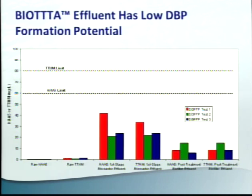What about DBP formation potential? You are adding acetic acid. It will form DBPs if it goes through your system. This was a series of 3 DBP formation potential tests that we did from the BIOTTTA system, where we took raw water, effluent from the first stage bioreactor, and effluent from the second stage biofilter, dosed it with chlorine at a very high residual of around 5 milligrams per liter, and left it in the trailer for 7 days at about 90 degrees. You can see the formation potential, even out of that first stage bioreactor, was quite low. Important, and this has been emphasized a few times, is the importance of being able to control your dose of acetic acid so that you're not overdosing, so you avoid ending up with any DBP formation potential.